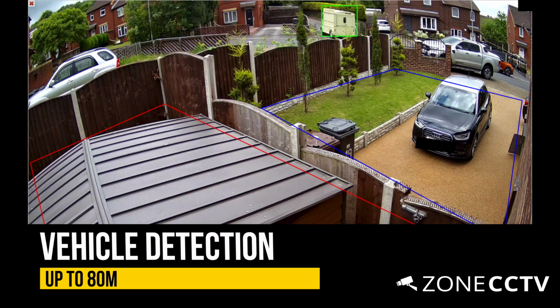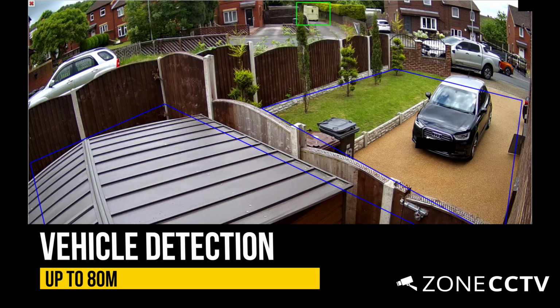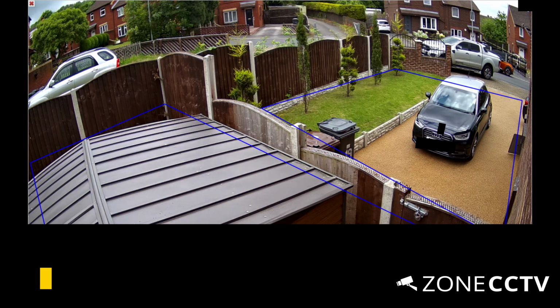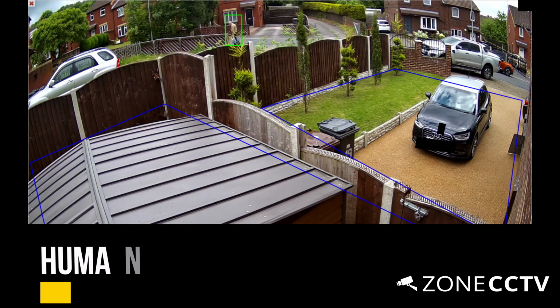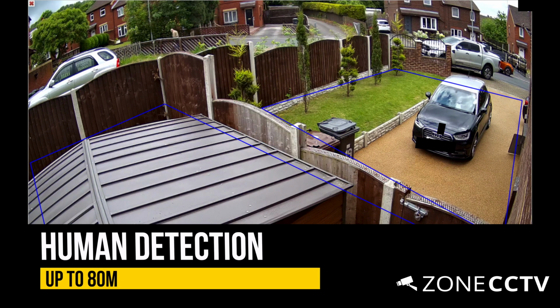Using high-spec cameras installed with the correct full copper gigabit cable and network video recorders with really large processors gives us the ability to detect vehicles and humans from up to 80 metres away. We install these systems on commercial properties, farms or homes with large gardens to give the owners notifications when people are on their property.